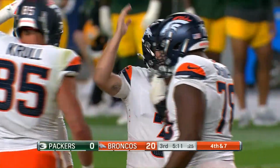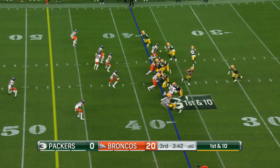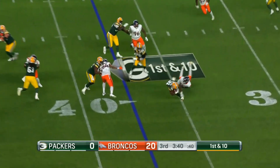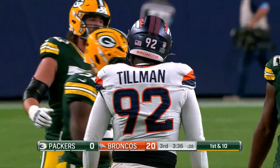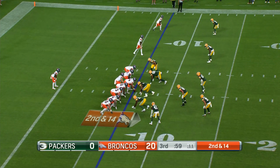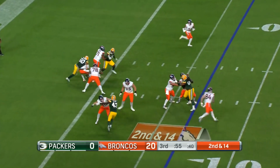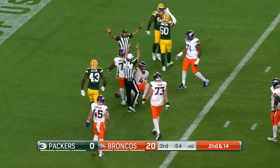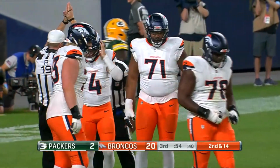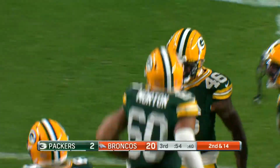Will Lutz from 39 out of the hold of Trenton Gill. Handoff is Emmanuel Wilson. He is tripped up at the line of scrimmage. Beatty alone in the backfield. Zach wants to throw and is taken down. Drop for a safety in the end zone. Drop by Zach Morton.